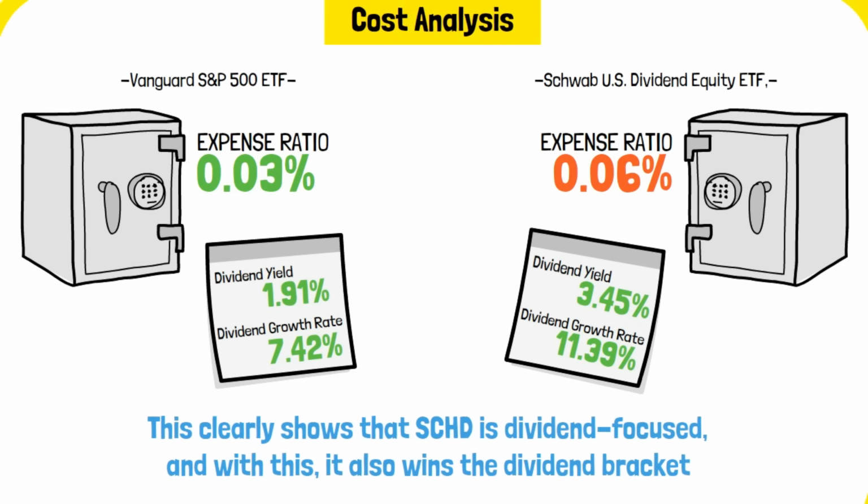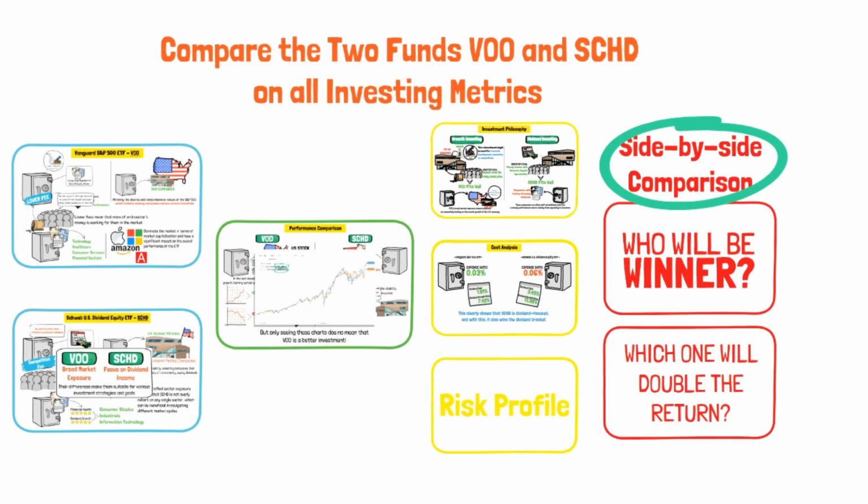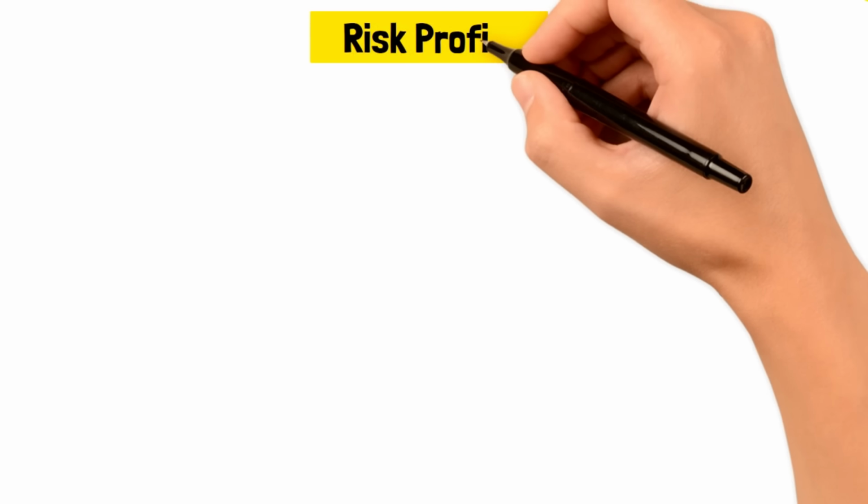Now, coming up at the end of the video, we'll show you a side-by-side comparison of a $100,000 investment in both ETFs and see which one comes out on top. Which one do you think can double the return of the other? We'll find out shortly. But first, let's analyze their risk profile.